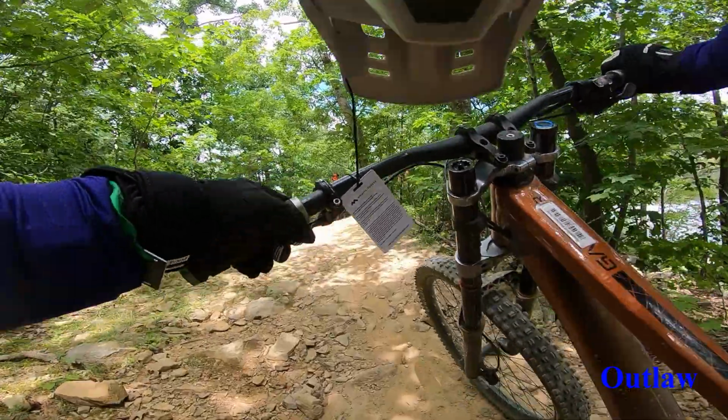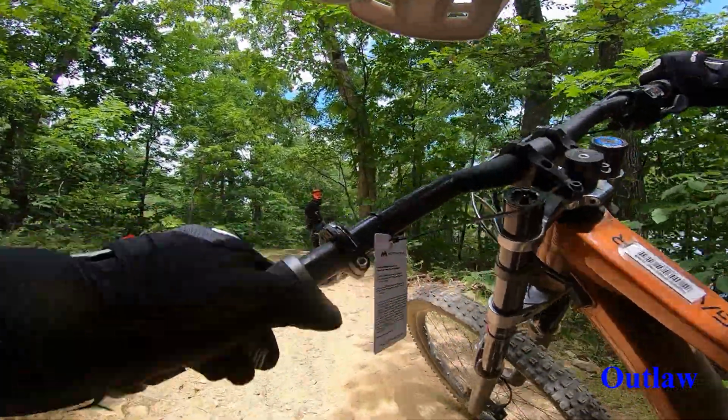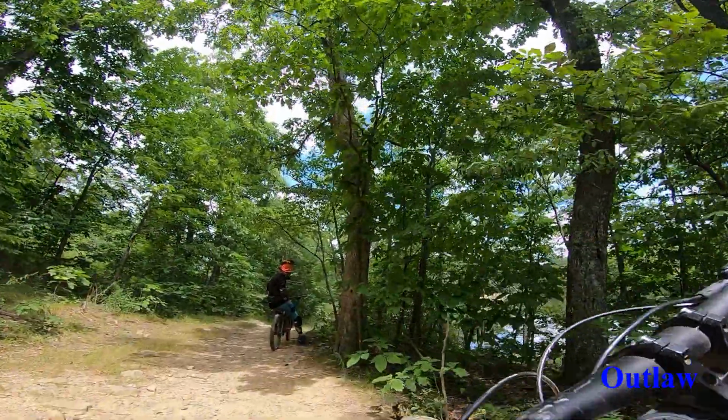I jumped the last descent and I landed right on that fucking rock. I was like, oh shit. Would have died again.